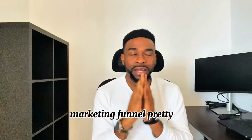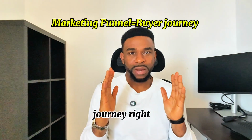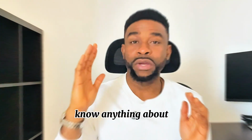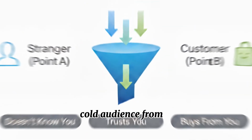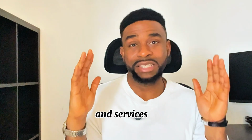So what a marketing funnel pretty much is, is the buyer's journey, right? That's the summary of what it means. So how can you take someone that doesn't know anything about you, a stranger, a cold audience, from point A to point B? Point A to point B meaning from they don't know you at all to now being raving fans, buying your product and services.